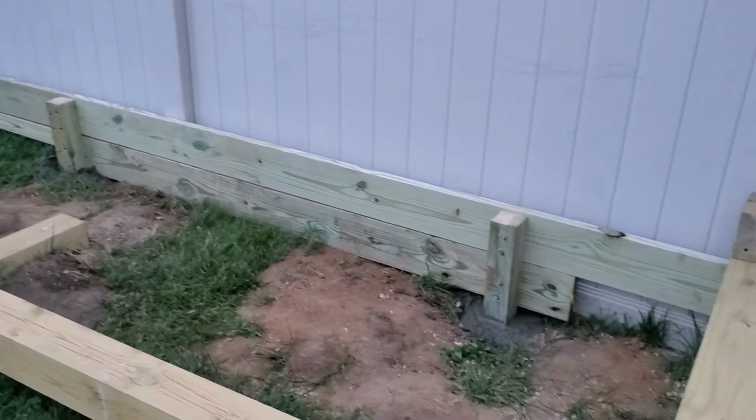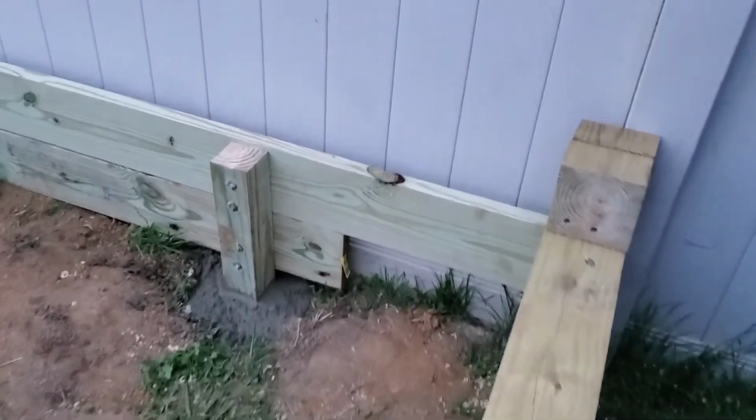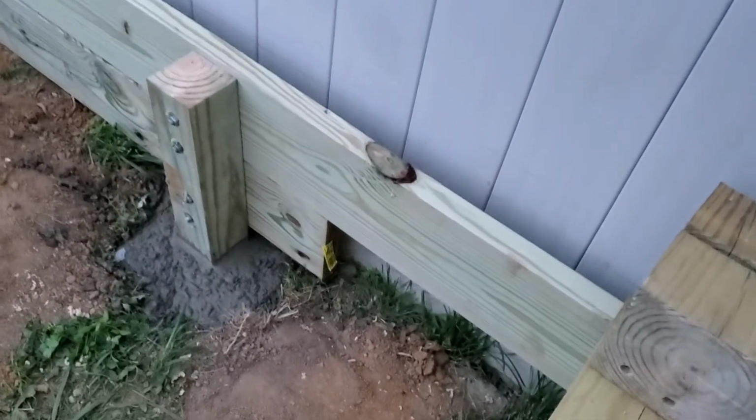So now that this is all done, I'm considering today to be day 0. Tomorrow we start digging the other side and dumping all that dirt over here. And I'll make sure to give you an update on that as well.